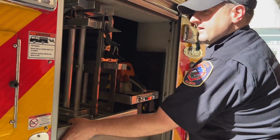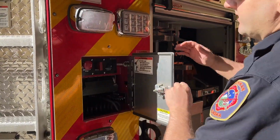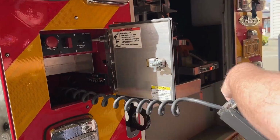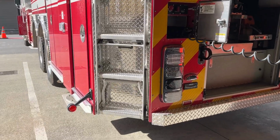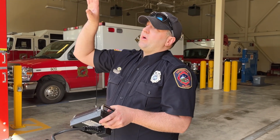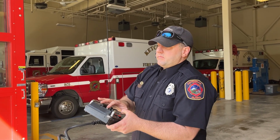This is actually, you'll see this later, our control unit for our stabilizers. Okay. It has 4 stabilizers and then 2 outriggers on it, 1 outrigger off of each side. And the cool thing about this is you can what's called short jack, which means you can deploy the tower, or the aerial, however you want to call it, with both jacks maybe not fully out because you don't have the space.